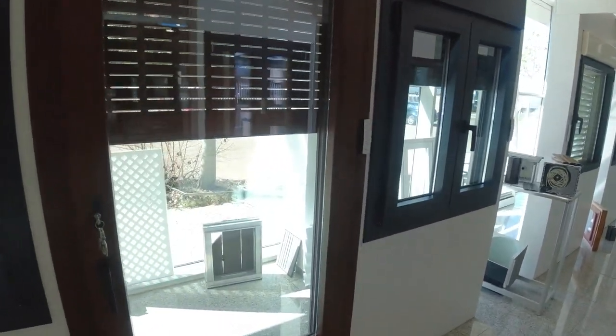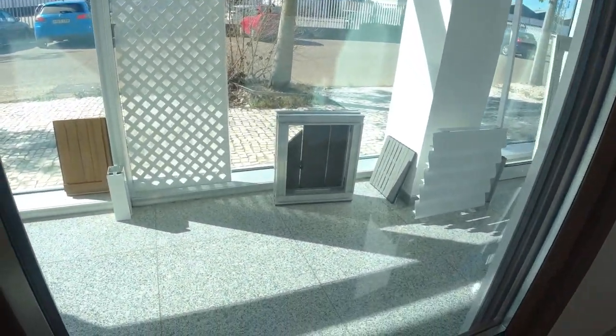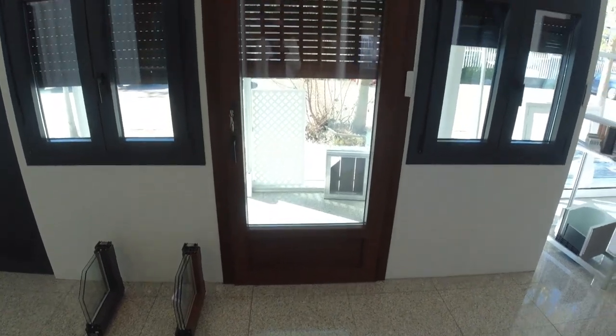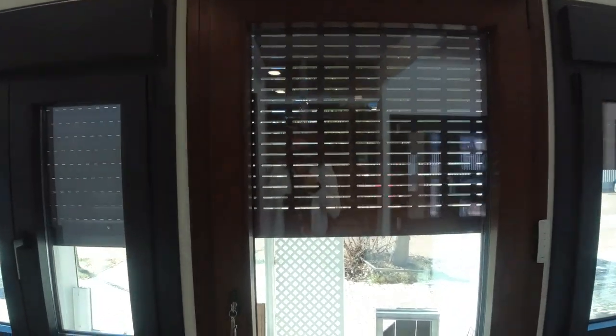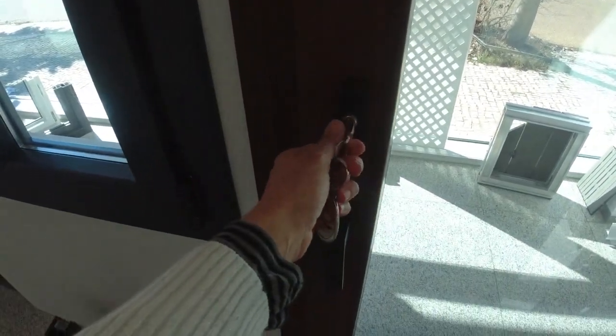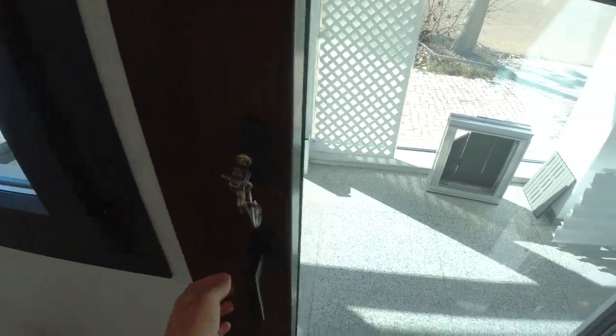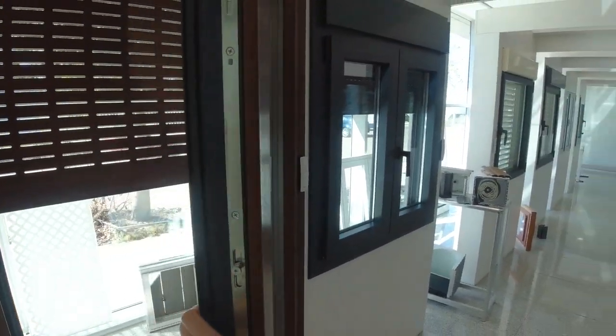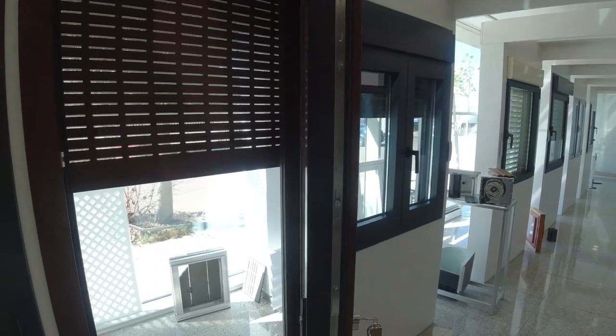So this is, let me open it for you. This is what they call a window for your balcony. It is a pretty massive one. You can ask for it to have keys. And this is something we are definitely considering for one of our doors into the garden. And look at how massive this is.